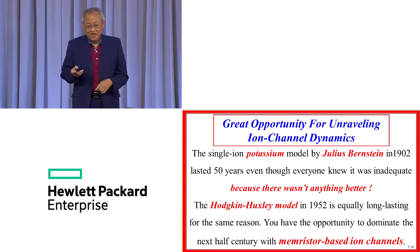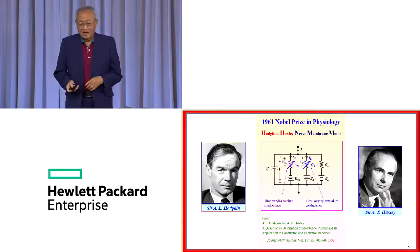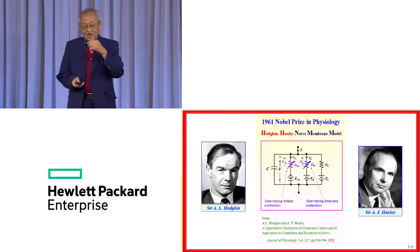So I said there's a great opportunity for the bio-inspired researcher to start to call a spade a spade. And that's where progress should be made. So now let's start with the Hodgkin-Huxley model. And let me emphasize that this is a wonderful model and remains the best model available. It's only the interpretation that was wrong.